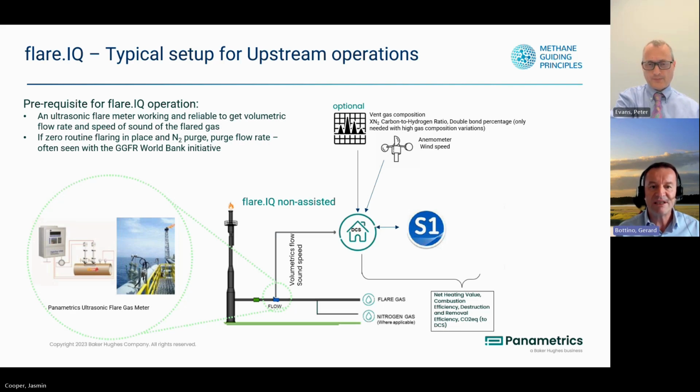computation. As you can see from the screen, there's also the wind speed that is taken into account, and thereafter the algorithm runs this calculation and then feeds back to the system the outputs.